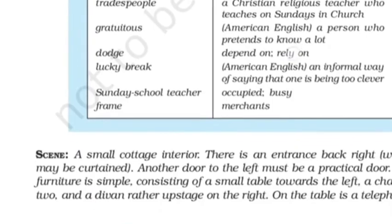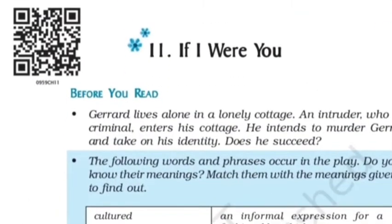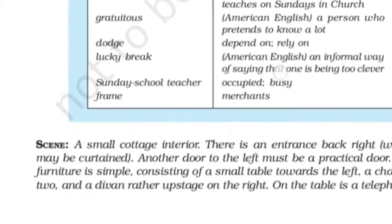So Gerard lives alone in a lonely cottage. He has no one around him, a very secluded place. One day, an intruder entered who is a criminal, and his intentions are to murder Gerard and take on his identity. Why does he want that?